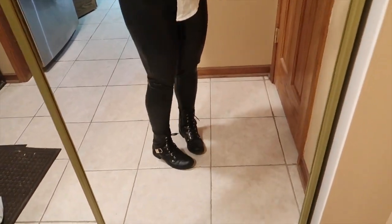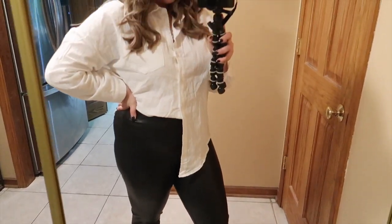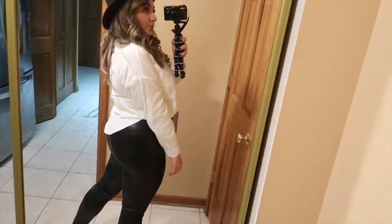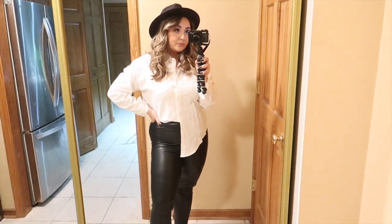You can tie it up, tuck it in. I chose to tuck in one side of it, just kind of give it a clean, polished look. And then my leggings are actually faux leather leggings. They're from the brand Scoop from Walmart. Super affordable, super comfortable. If you haven't gotten your hands on these faux leather leggings, I highly recommend them. They are very, very comfortable and they fit perfect.